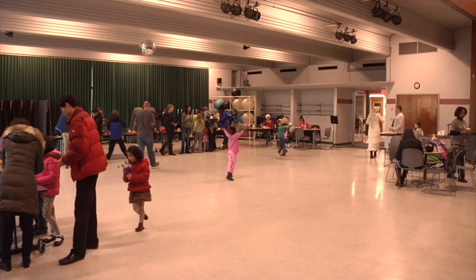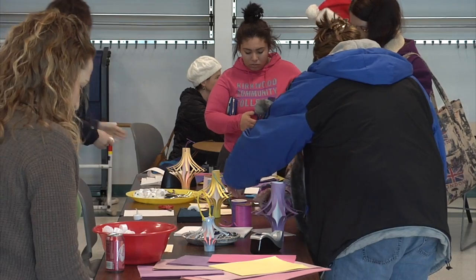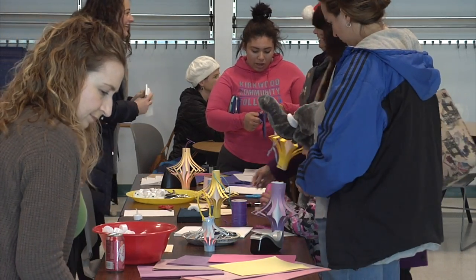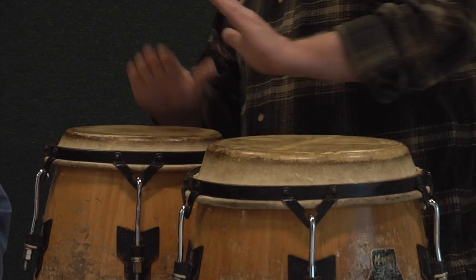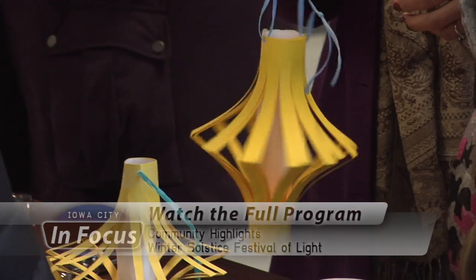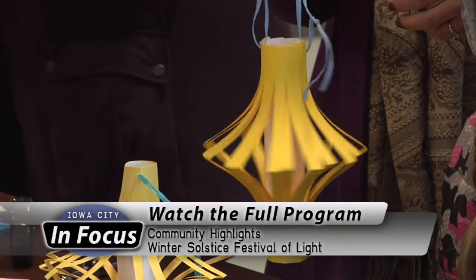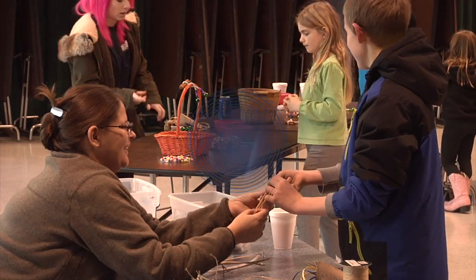People gathered to celebrate the shortest day of the year during a party hosted by Parks and Rec. The Winter Solstice Festival of Light happened at the Robert A. Lee Rec Center and featured crafts, snacks, and music. Much of the event focused on teaching children about solstice traditions throughout the world. The event concluded with a ceremonial lighting. You can see more from the festival in our Community Highlights series right here on City Channel 4.